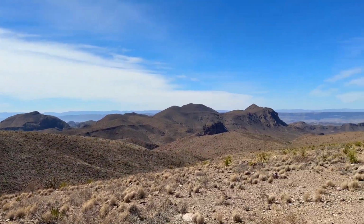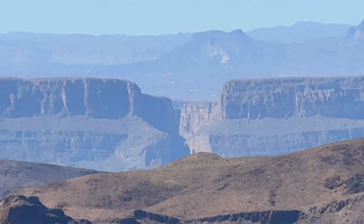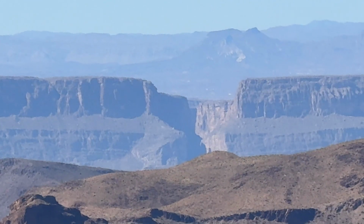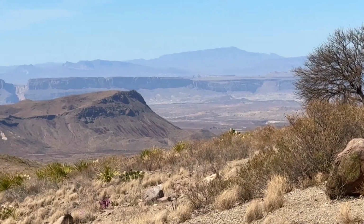You see the tops of a variety of mountains. And over here, we're looking at Mexico. And Santa Elena Canyon, which is where we're going to be going, which is over where the Rio Grande River is.